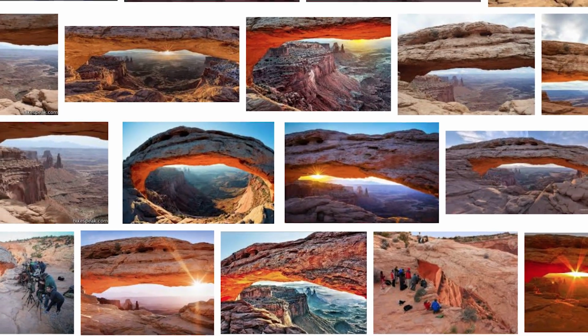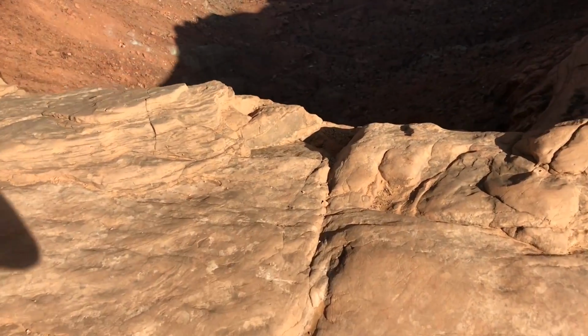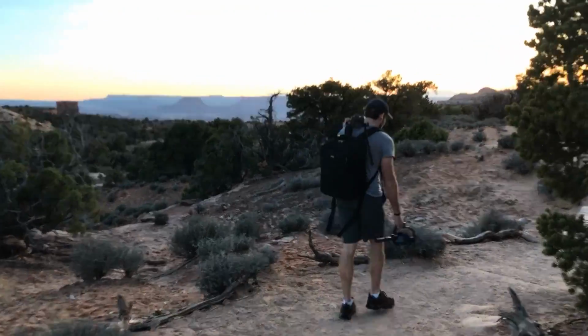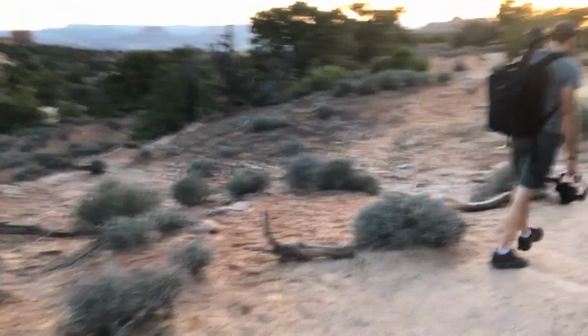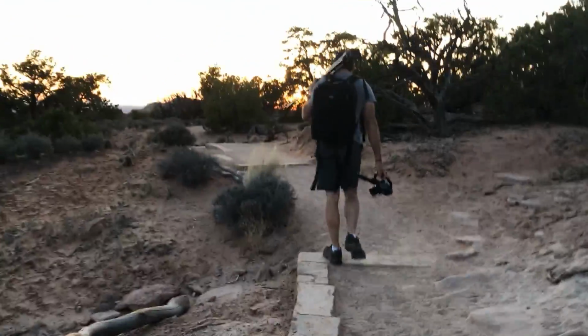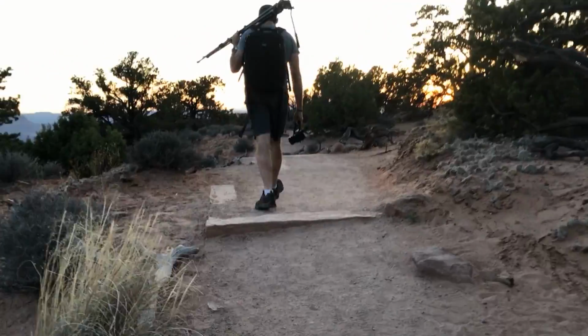Because everyone shoots this thing with a wide-angle lens, I just assumed it was way bigger. But it's a pretty small arch. We gotta come back out here in like 5 hours in the pitch black and stay out all night to beat out all those people. Not looking forward to that at all.